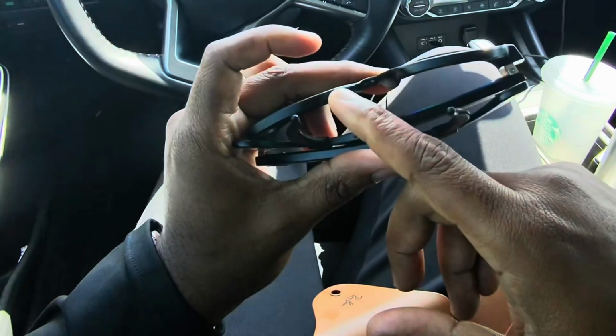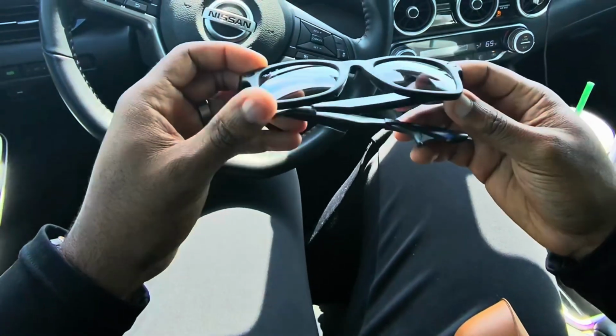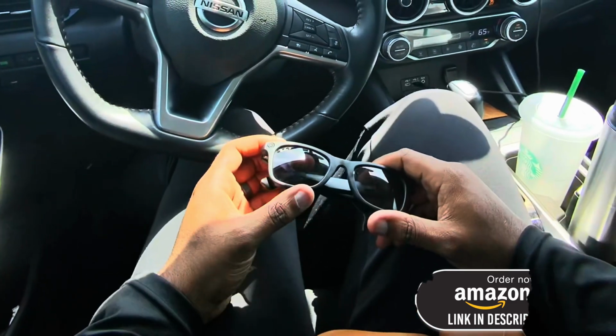I believe the mic is up here somewhere. I'm not 100% sure, but I'm probably going to research it soon. It hasn't been on the top of my priority list. But overall, I like the quality. I don't really have too many complaints about it. It's just the battery life is my biggest complaint.